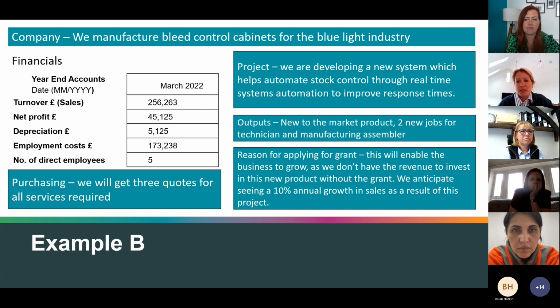They need some support. Again, the accounts are up to date, March 22. You can see their turnover, their net profit. You can see their employment costs are relative to the number of employees that they have. And again, they will get 3 quotes. So is there anything on here that people think, do you think this is going to be funded?